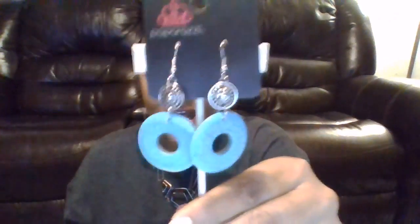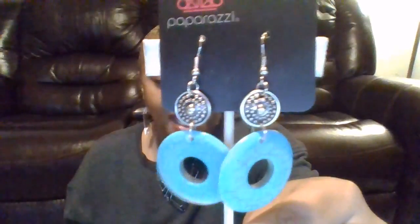You should see an accessory featured on the screen. Let's get started with our first item. It should read E001. This is a pair of earrings. You have a fish hook, silver accents, and a blue cracked stone open design. This is E001.